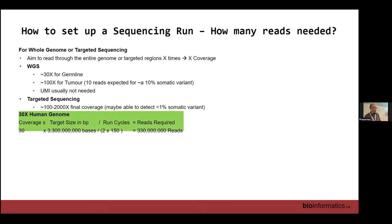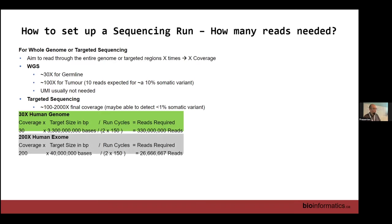So let me give you an example. How many reads are needed is calculated as the product of the coverage and your target size, divided by the read length that you want to do. So for the human genome, you need 30x times around 3.3 billion bases for your human genome, divided by run cycles, which gives you around 330 bases. Next is a human exome, where your target size is only about 40 million. You can see that you need much fewer reads for that.